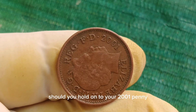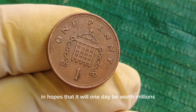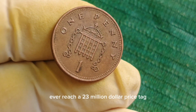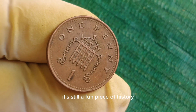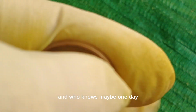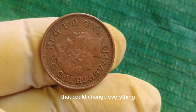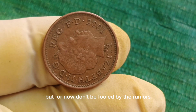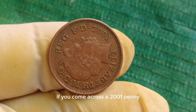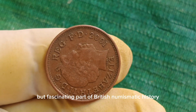So, should you hold on to your 2001 penny in hopes that it will one day be worth millions? While it's unlikely that this particular coin will ever reach a $23 million price tag, it's still a fun piece of history to keep in your collection. And who knows, maybe one day, a new discovery will be made that could change everything. But for now, don't be fooled by the rumors. If you come across a 2001 penny, consider it a small but fascinating part of British numismatic history.